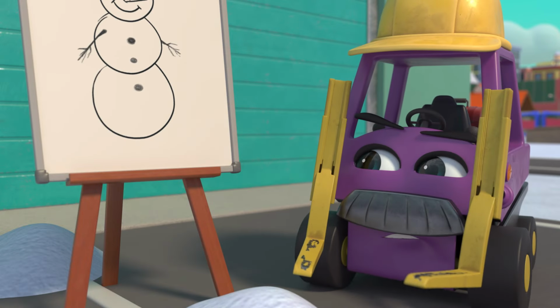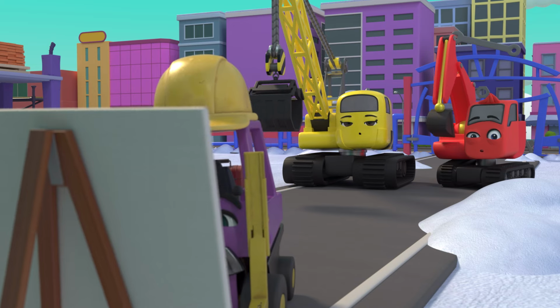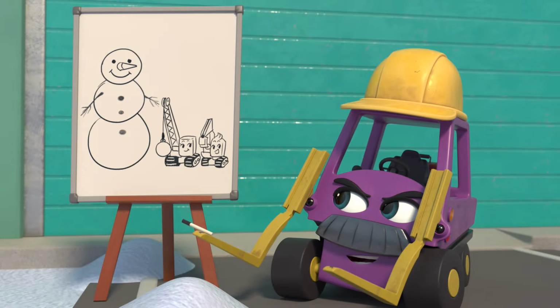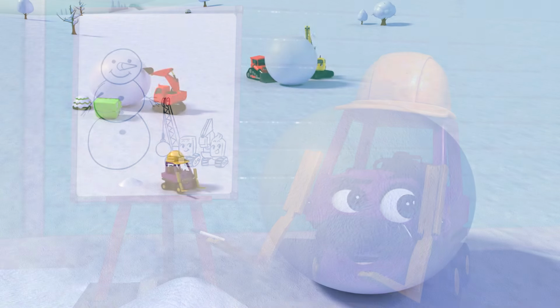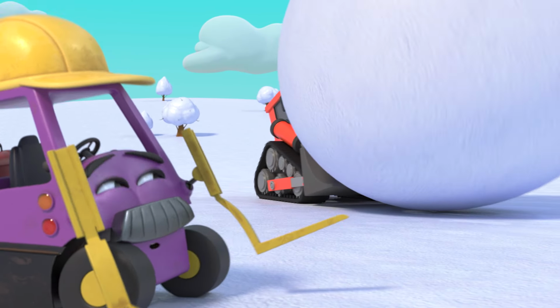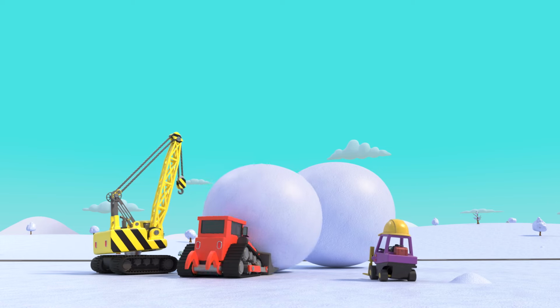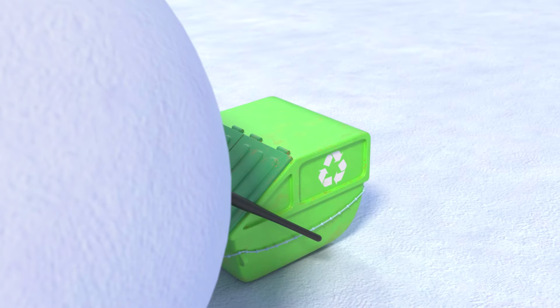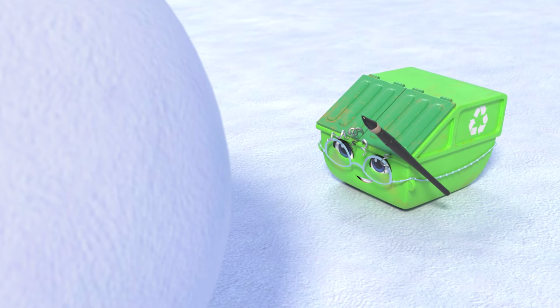Wait a second. Oh, it's a giant snowman! Wow, it's going to be huge! Everyone's working together to make giant snowballs for the snowman. Here they come, it's time to assemble. Wow, that was close. Miss Skip is working on the head.